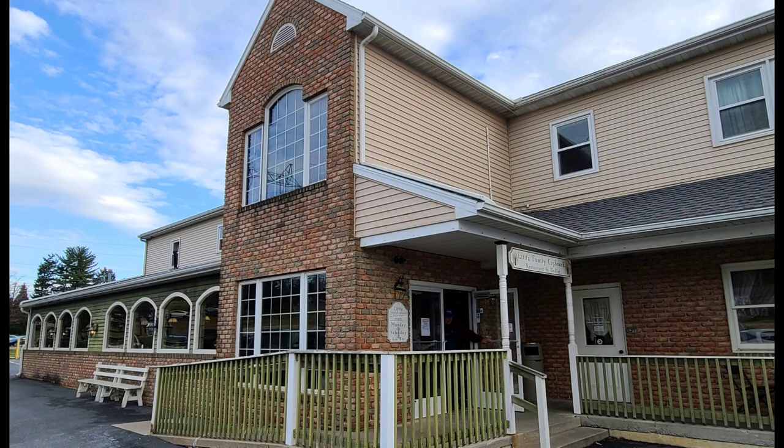The beginning of this intro did not come out, so I'm just going to have to tell you where we're at. We are in Lititz, Pennsylvania, at the Family Cupboard. Now we've never been here before, so we're pretty excited about it. And they specialize in Pennsylvania Dutch food. So are you ready, Bobby? I'm ready. Let's rock and roll.